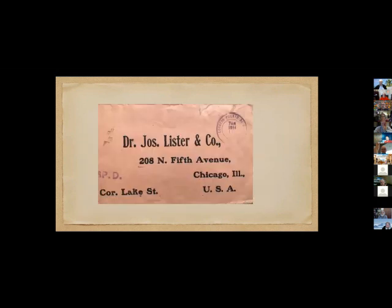This is the triangle issue. Very, very colorful, and it's just an intriguing cover to look at because of the way they put the stamps on. Here's another one. I'm not quite sure.